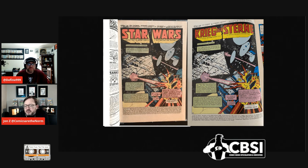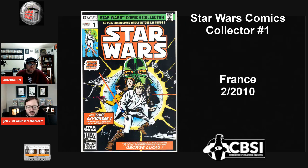Okay. I'm going to move on to a more modern edition. This is another newer version. This is France 2010, Star Wars Comics Collector Number 1. Yeah. Why'd we highlight this one?